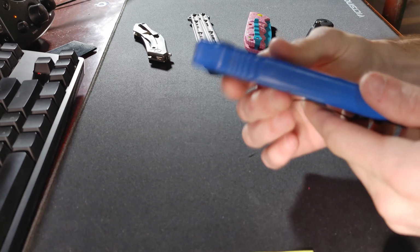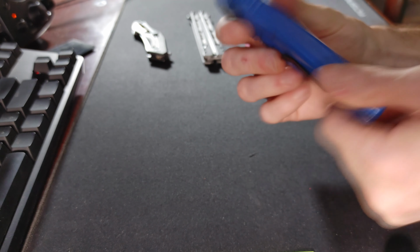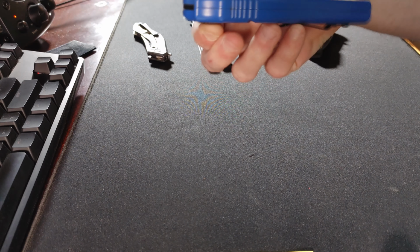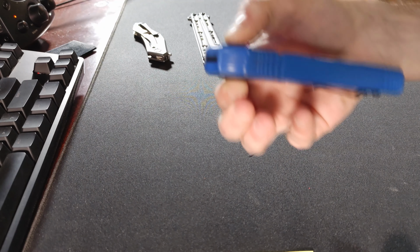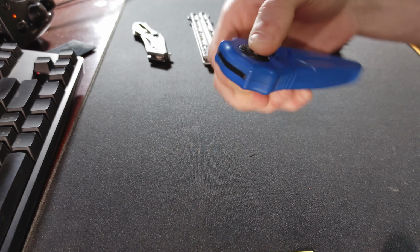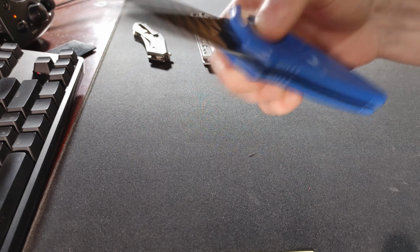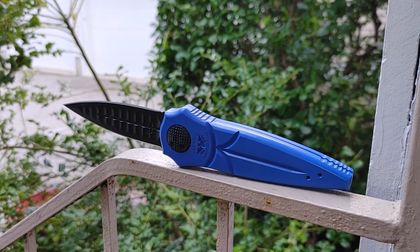But basically, this Paragon Warlock is a crazy gravity-assisted knife with a very strange action that requires you to press both of these locking buttons at the same time, and then the knife can flick out gravity assisted. It's very cool. You can't get this action anywhere else.